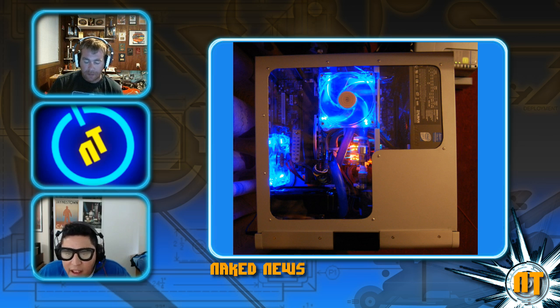Yeah, he did actually cut some holes into the plexiglass. Hold on one second. Let me see here real quick. So he actually did some modding. Yeah, he's got some modding done on this.